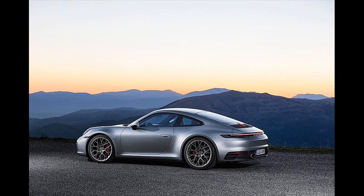Optional equipment includes adaptive cruise control, night vision, automatic parking, and sports suspension which lowers the car by 10 mm. A Sport Chrono package is also available on all models and features an overboost function that provides increased performance for 20 seconds. 0 to 100 km per hour, 62 miles per hour, acceleration times are decreased by 0.2 second.